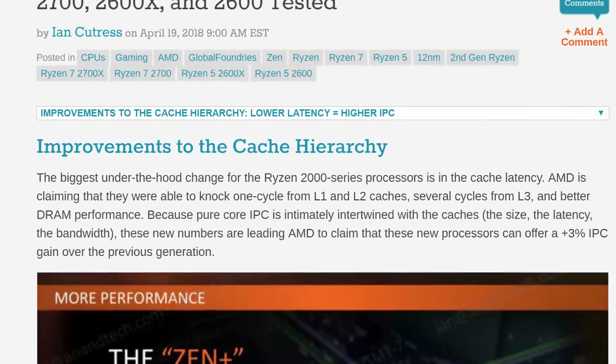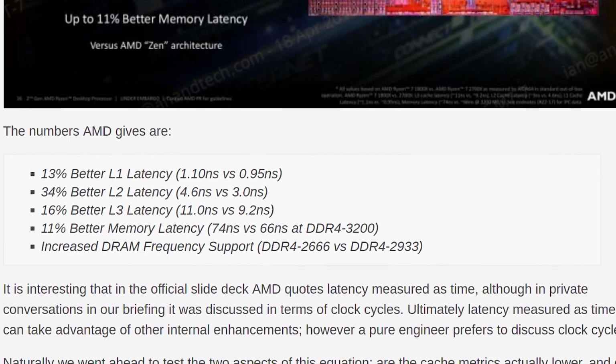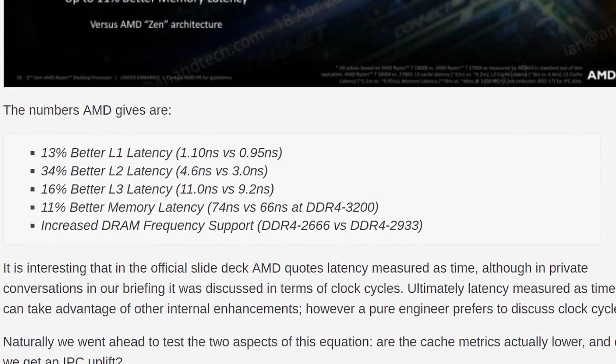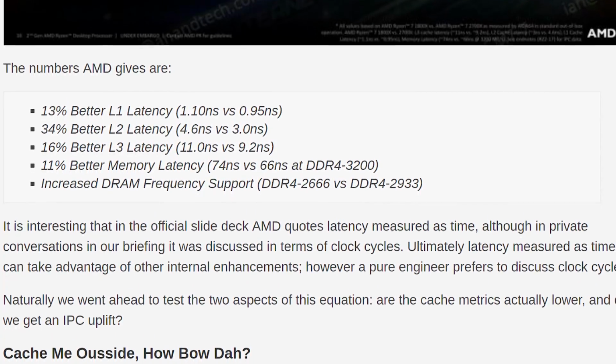But the most exciting feature of the new architecture, especially for miners, is Zen Plus improvements to cache latency. Because CPU mining algorithms like CryptoNight and Monero's new CryptoNight v7 algorithms are heavily dependent on L3 cache size and speed, any improvements in those areas is good news for miners. Along with a 13% improvement to L1 and 34% improvement to L2 cache latency over first gen, AMD claims that its Zen Plus architecture also brings a 16% improvement to L3 cache latency. All of that means we should see a fairly significant increase in hash rates across the board on the new chip compared to the previous gen Ryzens. So let's just find out how significant that is.